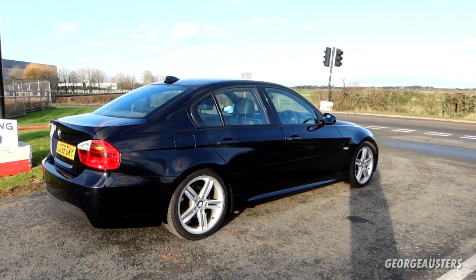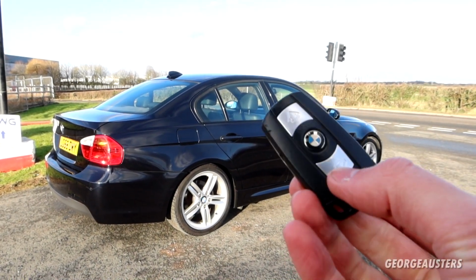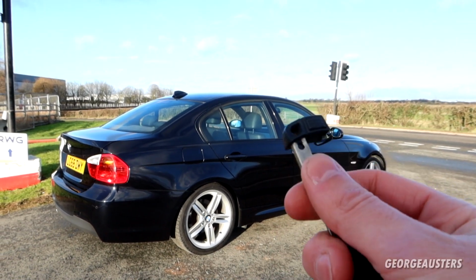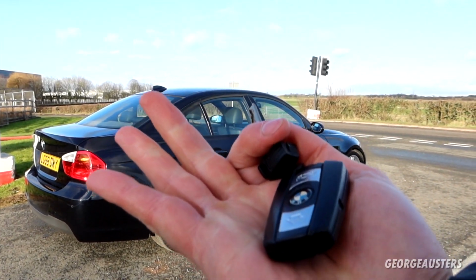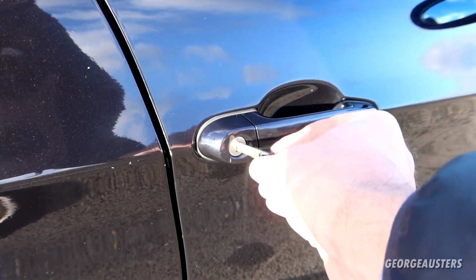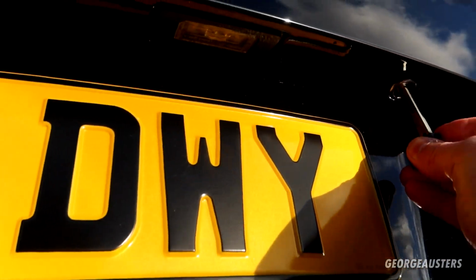Now the final feature with the key fob itself is the fact that this actually has a physical key blade inside of it. So if you turn it over and you press this button just here, you will notice that a key blade should slide out. So if for whatever reason your battery goes flat in your key fob, you can use this to access your car. Now of course you can use it to open the lock on the driver's door or to gain access to the trunk. And you can even lock the glove box storage compartment with it.